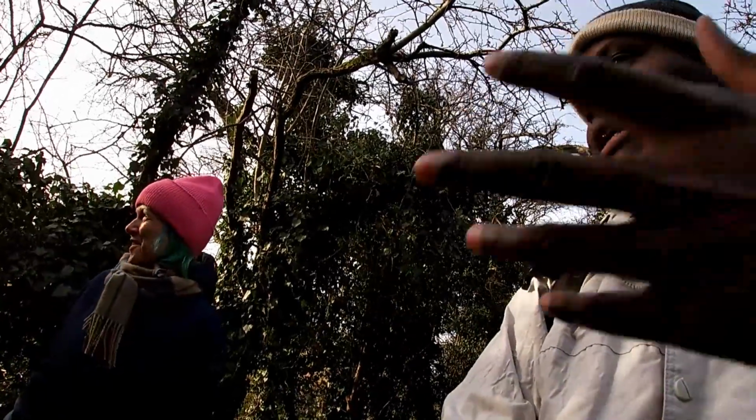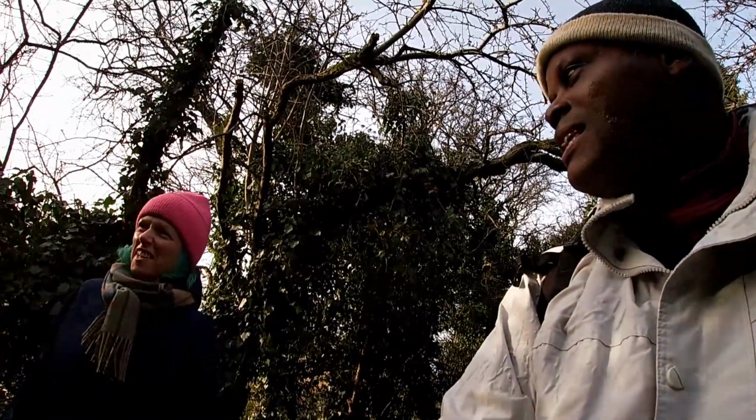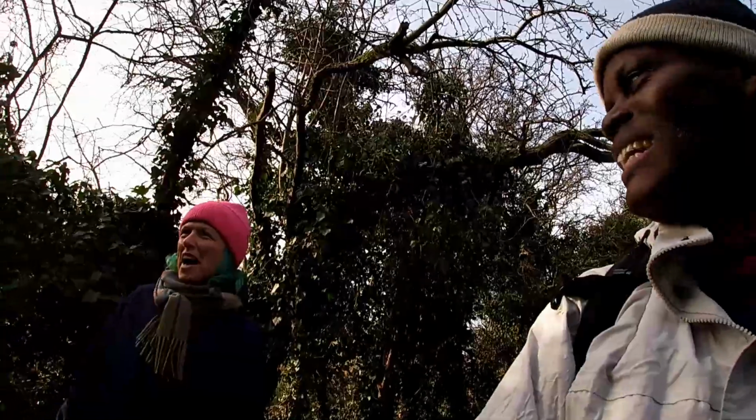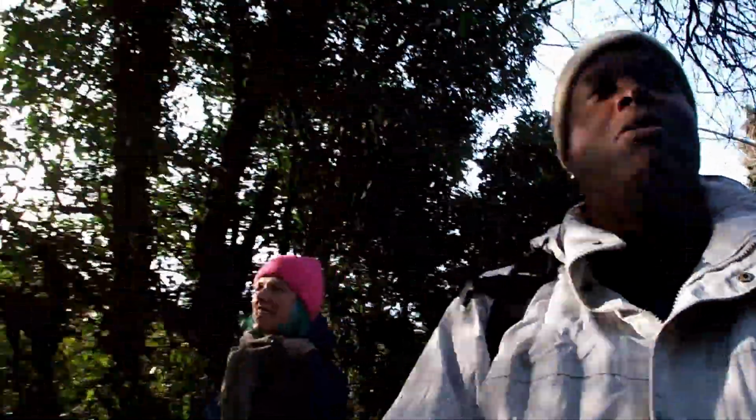Amazing. Thank you for sharing. You might have a different experience. A cyclist might have a different experience, of course, because of the bloody thing above our heads. It's really nice though, and it's always green. That's what I love about it. And this is what I love about Scotland. Even in the winter, it's green.